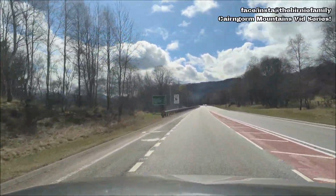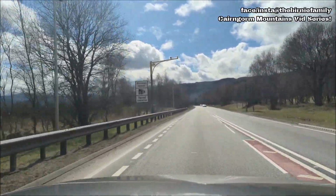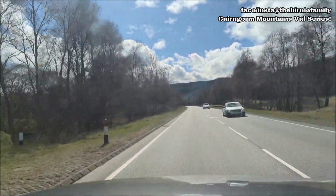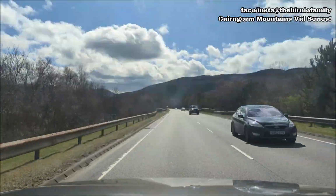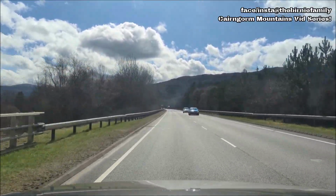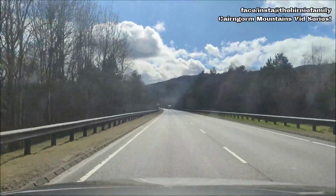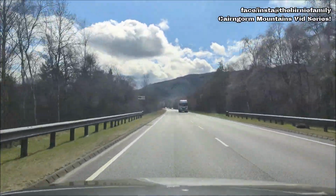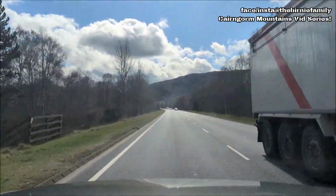Have you seen Newtonmore? We'll just have to wait for the next turn. It's not far. That is a lot of snow. Right, guys, it's Aviemore to our left now, and we want to be taking the next turn left off at the mountains.